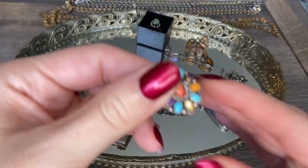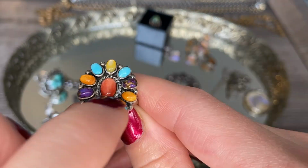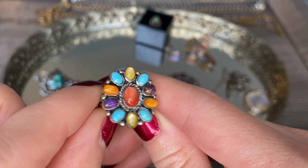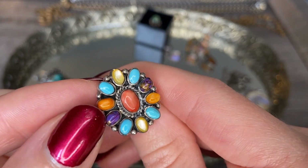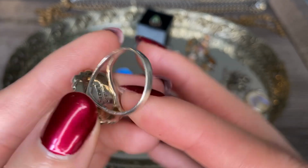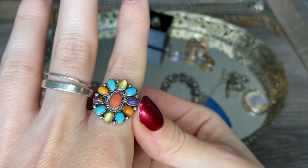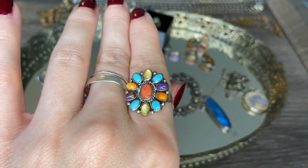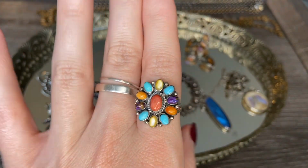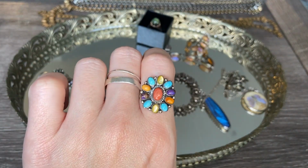And then this one I picked up because I thought it had the look of a Native American ring. We have these really beautiful cabochon stones in here with some turquoise, some probably spiny oyster or coral. And then we have this really interesting purple stone that has little gold flecks in it. And it is sterling, however, it is marked for Philippines. So not a Native American piece, but it does have that sort of look to it. I thought the colors were really beautiful, and I think it can go really well with other Native American turquoise pieces. So I did grab this one. Really fun colors, I thought.